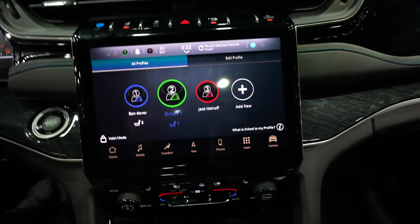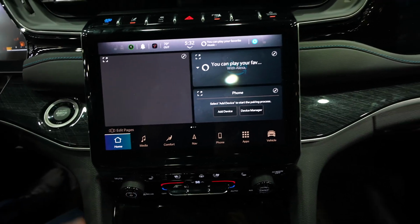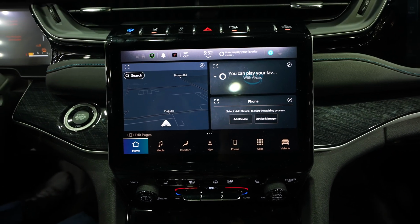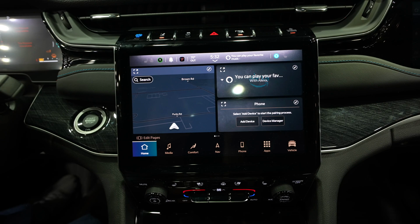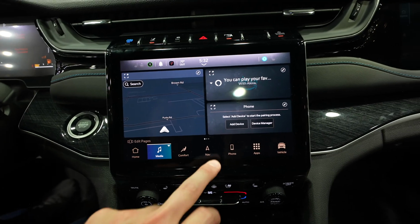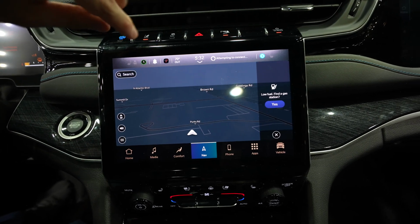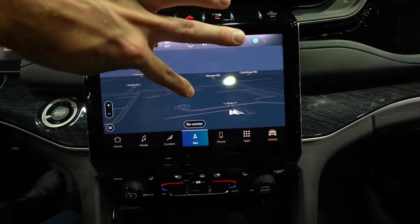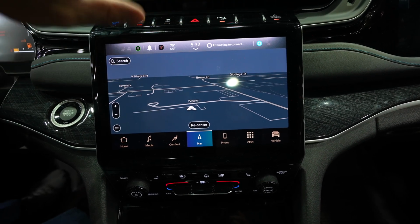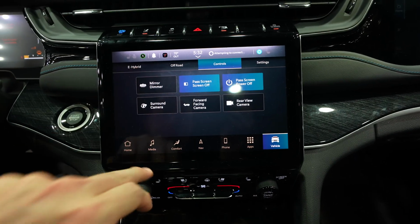Extremely high definition touchscreen display. Vehicle's in valet mode, that's why I can't really do anything. It does have a 3-card system, wireless CarPlay, wireless Android Auto, Amazon Alexa enabled. I believe you can get a 4G LTE connection in here as well. Like I said, extremely high definition. Navigation right here. I don't know if it'll be able to connect because we are underneath Huntington Place right now, which is a huge structure in downtown Detroit. Vehicle options all through here as well.